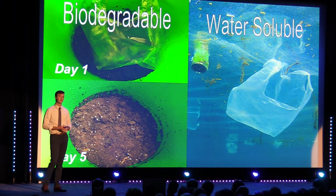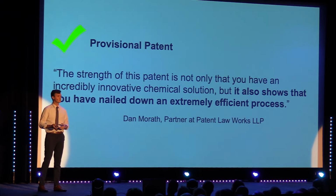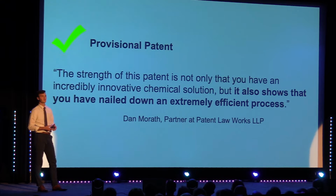And quite frankly, we've been working with some patent lawyers that are extremely qualified. One in particular, Dan Morath, we've been working with, he has a chemical engineering background. He said that not only do we have an innovative chemical solution, but an extremely efficient manufacturing process that makes our IP just absolutely impenetrable.